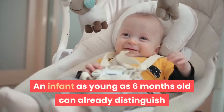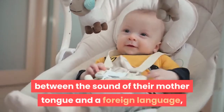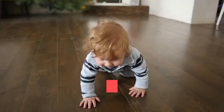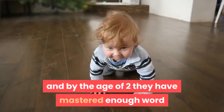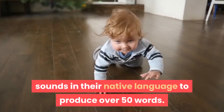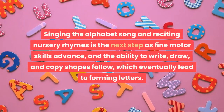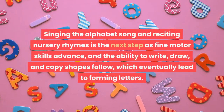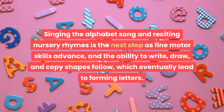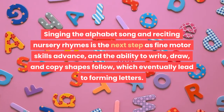An infant as young as 6 months old can already distinguish between the sound of their mother tongue and a foreign language. And by the age of 2, they have mastered enough word sounds in their native language to produce over 50 words. Singing the alphabet song and reciting nursery rhymes is the next step as fine motor skills advance. And the ability to write, draw, and copy shapes follow, which eventually lead to forming letters.